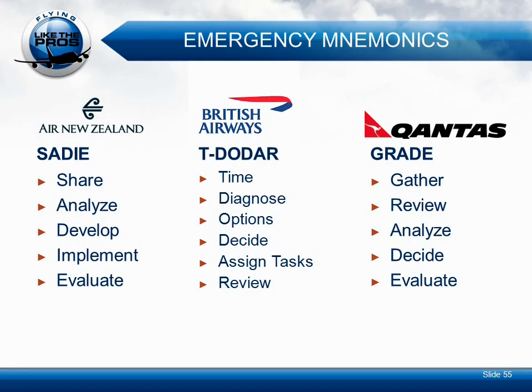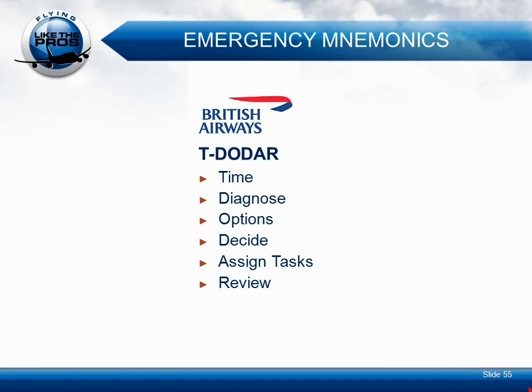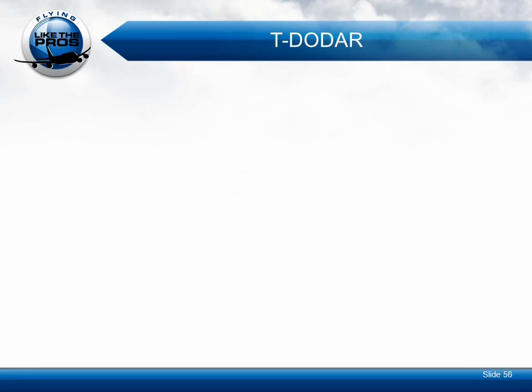Now, let's look at what we call the emergency mnemonics. Air New Zealand likes to use SADI. Qantas uses GRADE. But the one that I really like, and us at Flying Like the Pros really like, is we love British Airways' TDODAR. So let's give you an example of TDODAR.